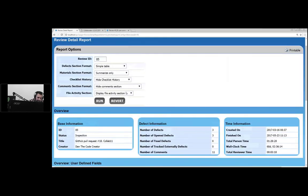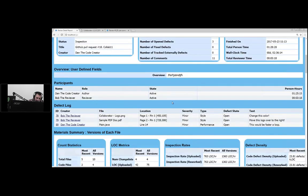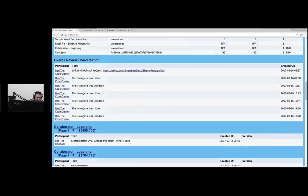And we can actually expand this even a little bit more. I can display comments, I can display the checklist history, and we even have audit trails in here, so if I were to scroll down, we can see who opened what file at what time.